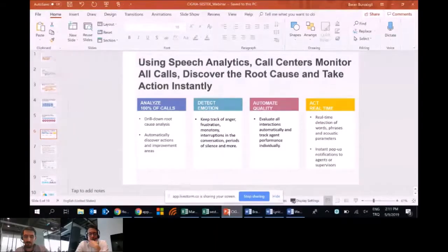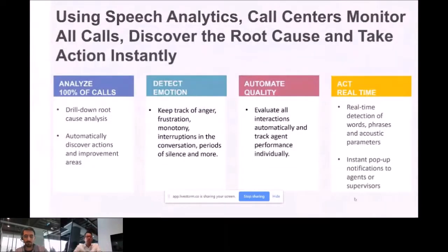And the automated evaluation feature also helps you to evaluate and score all the calls of your agents by defining some rules in the system, and that gives you again a total control of your operations by evaluating all the calls in your call center.